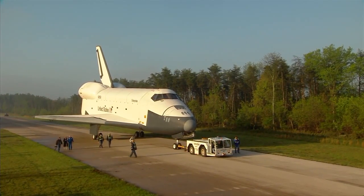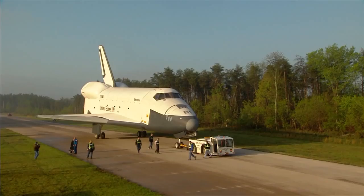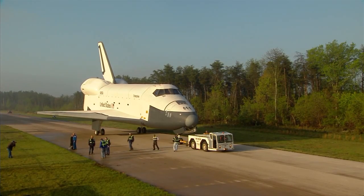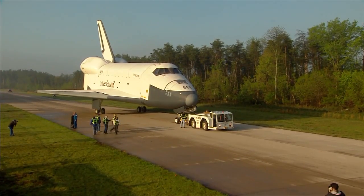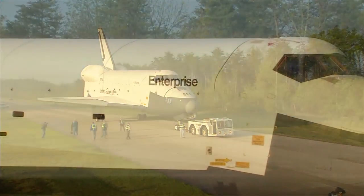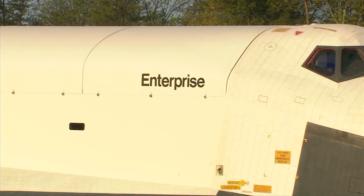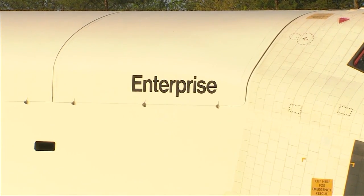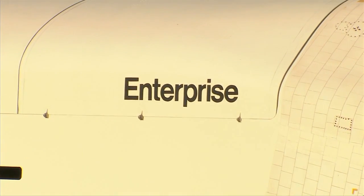Enterprise, again, was the very first space shuttle, followed by Columbia, Challenger, Discovery, Atlantis, and Endeavour. The birthday of Enterprise, when she was rolled out of her assembly facility at Rockwell's Air Force Plant 42 in Palmdale, California, was September 17th, 1976.